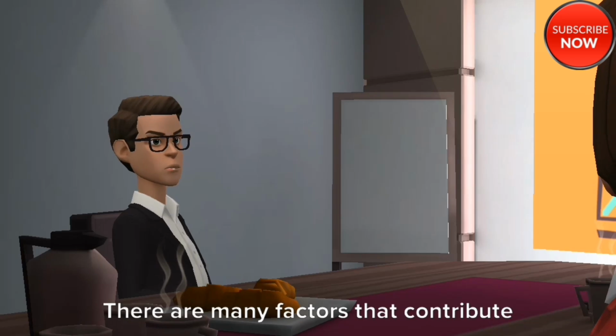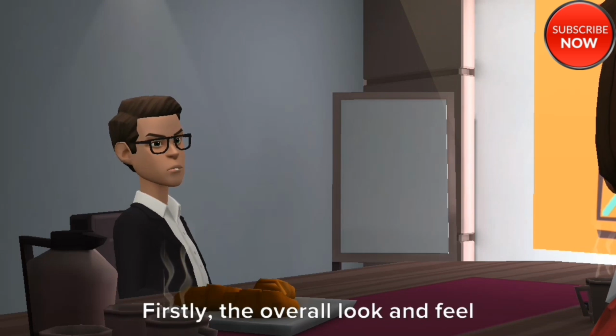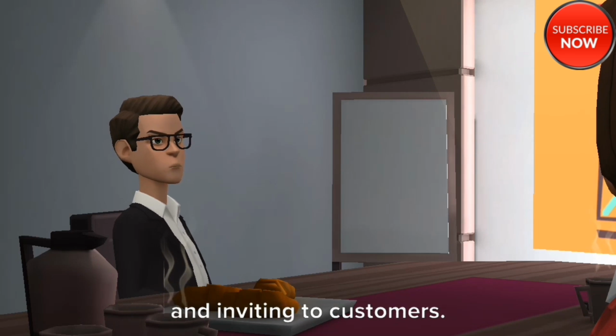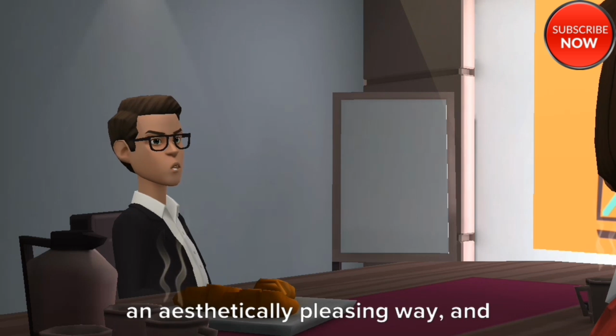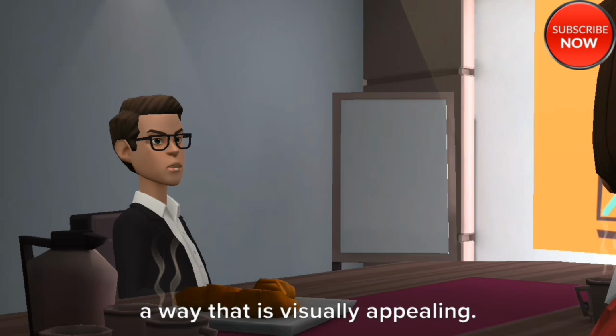There are many factors that contribute to a great visual display. Firstly, the overall look and feel of the display should be pleasing and inviting to customers. The products should be arranged in an aesthetically pleasing way, and the colors should be coordinated in a way that is visually appealing.